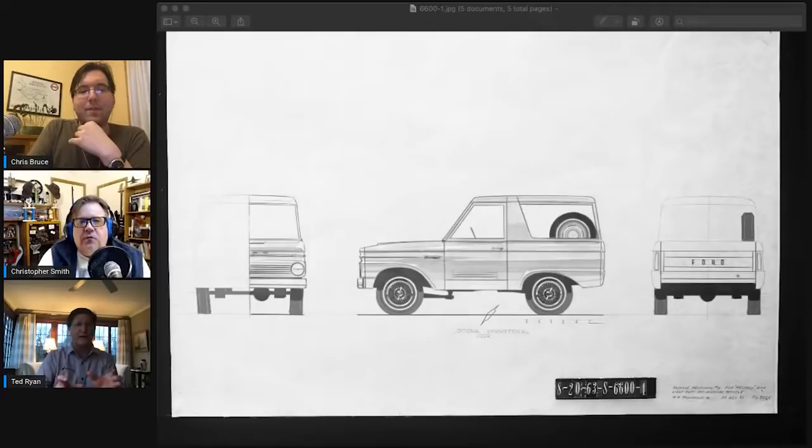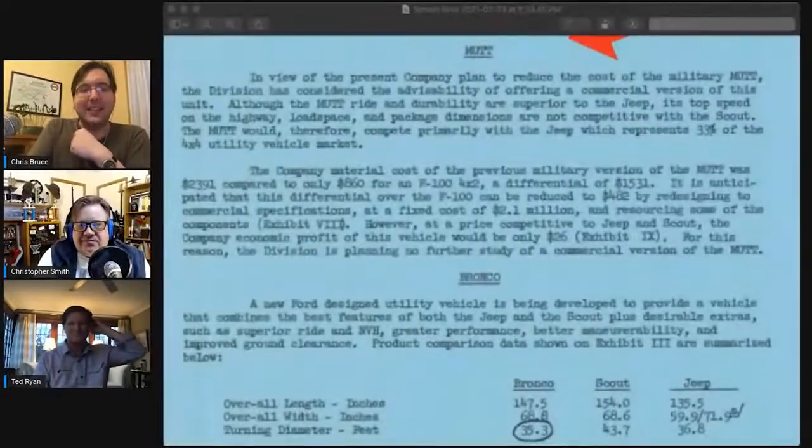Could we take the Mutt and just make it a little less ferocious and turn it into a streetcar? That is actually one of the images that I pulled up. It's funny that you mentioned that. That is that document right there.